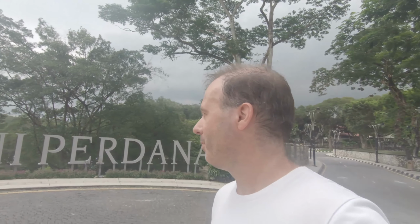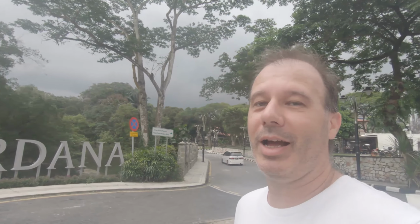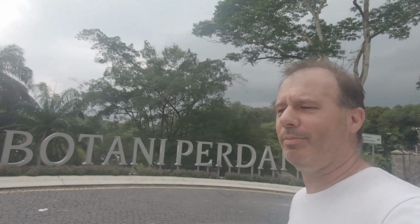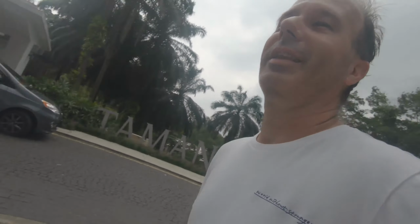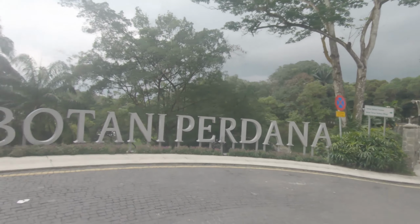Selamat datang, Taman. Botanical Gardens. Selamat datang, Taman Botanical Gardens. Botanical Gardens. Selamat datang, Taman Botanical Gardens. Selamat datang, Taman Botanical Gardens. Selamat datang, Taman Botanical Gardens. I finally got it right.